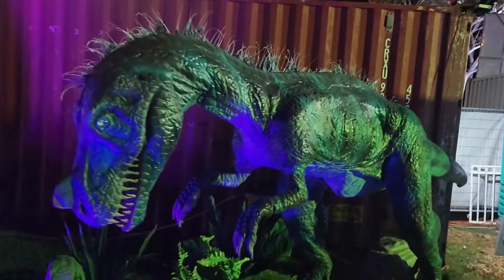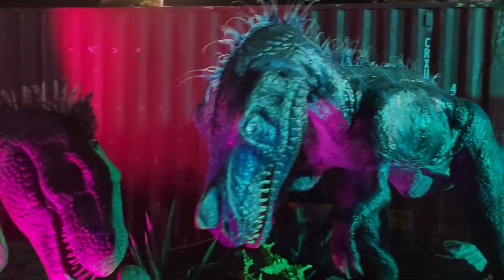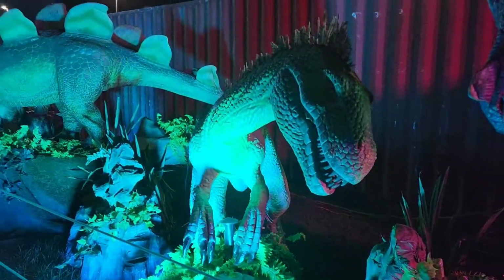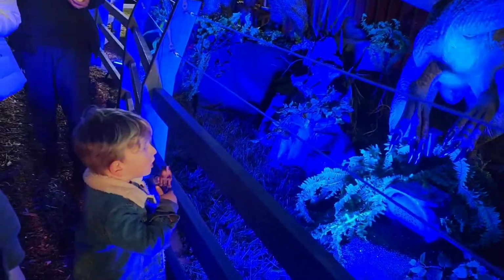The Ornitholestes. Bird robber. What they would do is they would steal other dinosaurs. That was their food, unfortunately. And there's a Stegosaurus. Jetty, show us your Stegosaurus. Show us your toy. Show the camera.